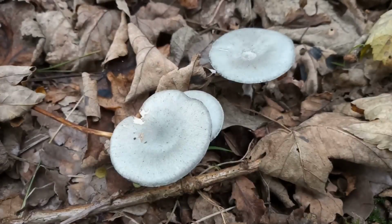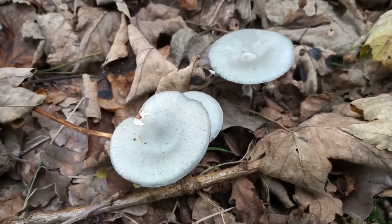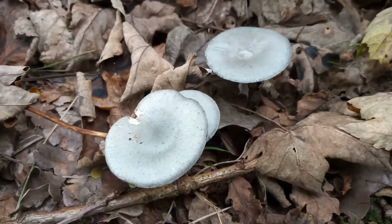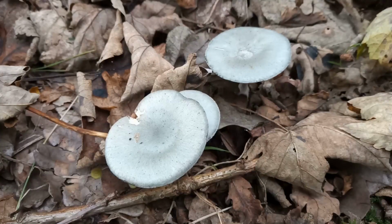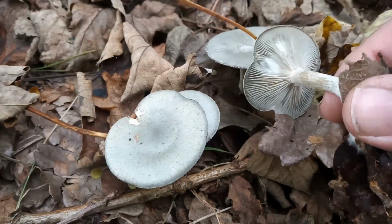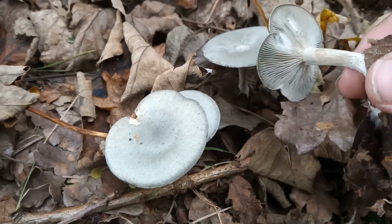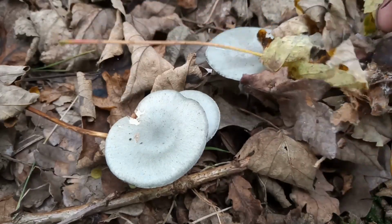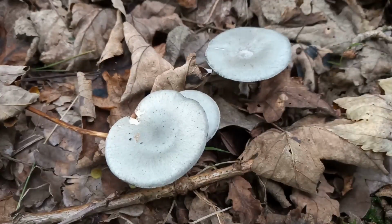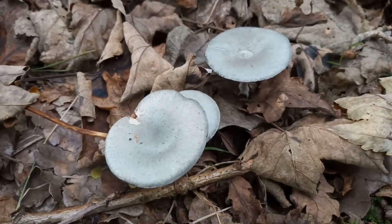There's a nice looking fungi. There's a hint of green to this, which might not show up on the camera. Let's see what the gills are like underneath. Oh, there's one. Same colour underneath. But a nice thing. I don't recognise this as a species that I've seen before, or Dennis and I have seen before. So it's something to find out. A bit of research when I get back.